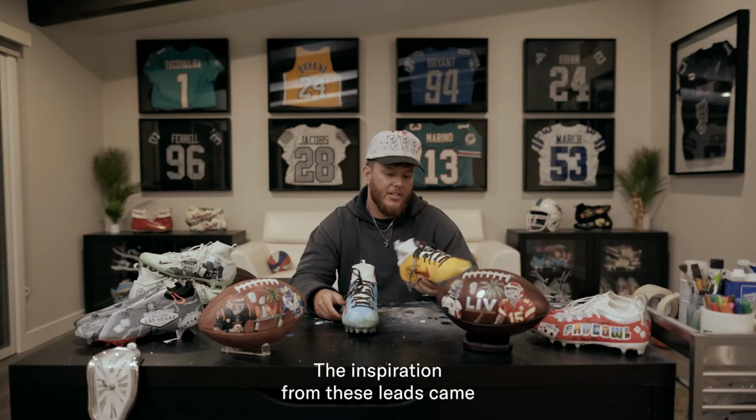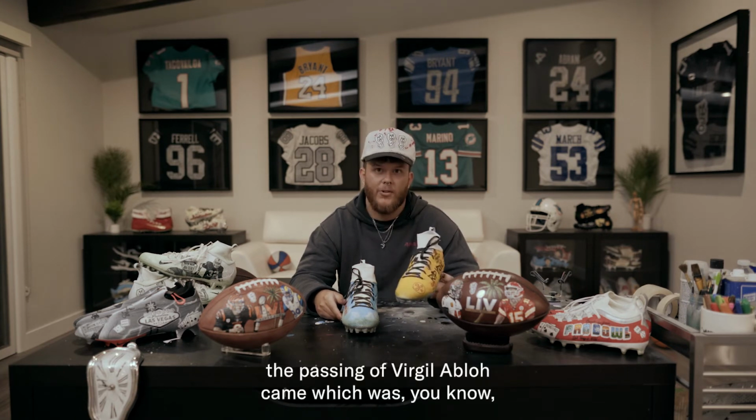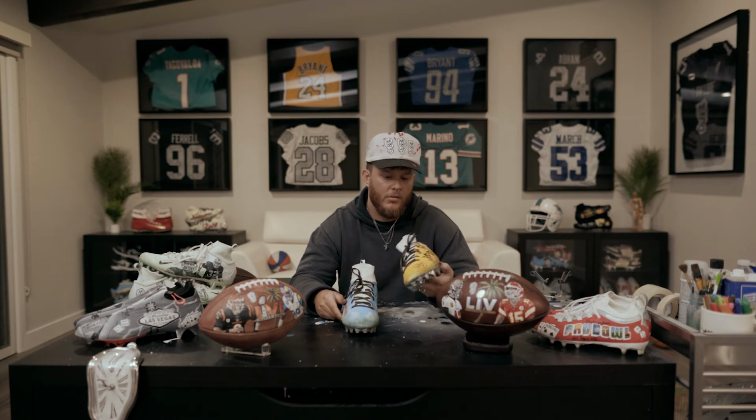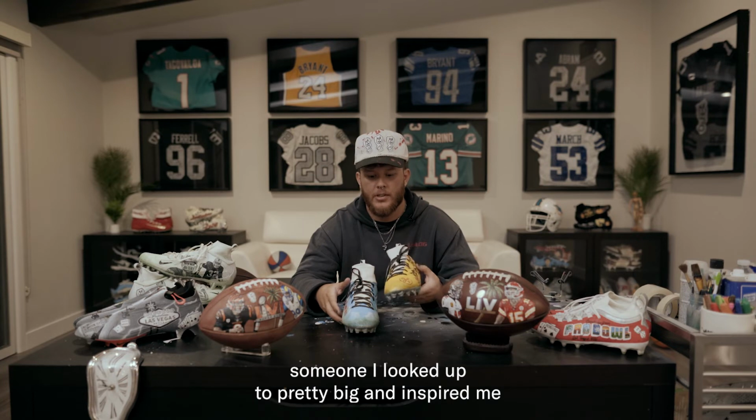The inspiration for these cleats came when I was actually in Disneyland when the passing of Virgil Abloh came, which was not the greatest news. That was one of my favorite designers, and as an artist, someone I looked up to pretty big and inspired me.